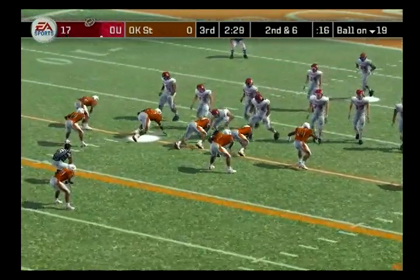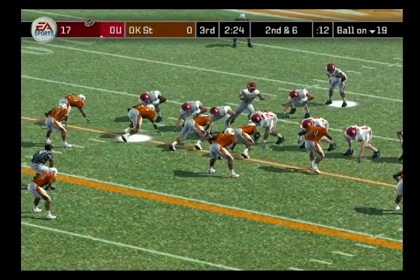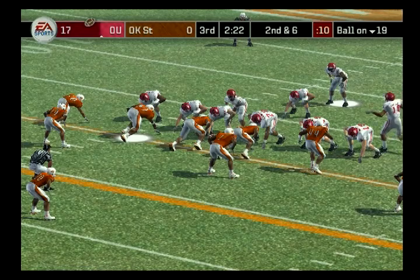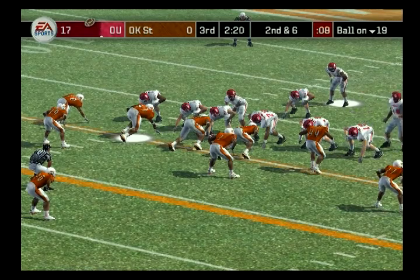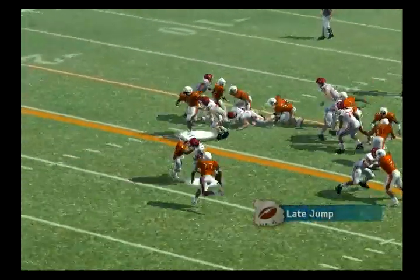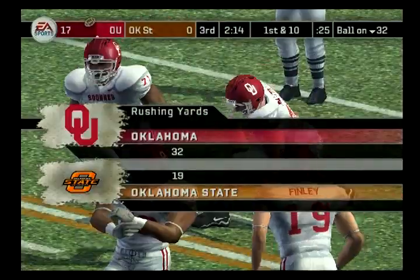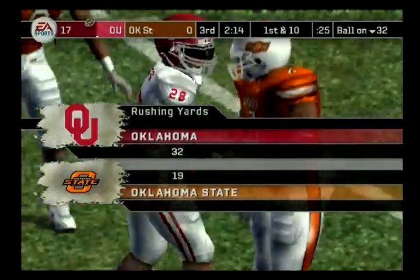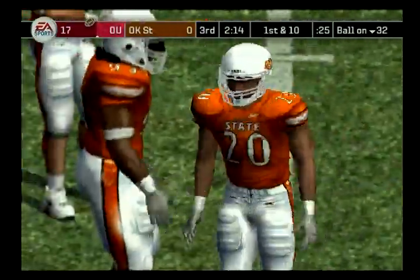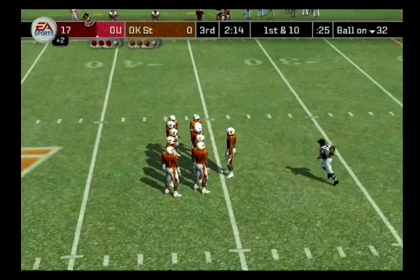Oklahoma sets up in the I. Thompson will hand it off. There he goes. Sexton brings him down at the 32-yard line. On defense, it's all about instincts. It didn't look like their instincts worked too well on that play. You're right, Lee. There was a lot of running room there.